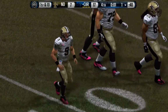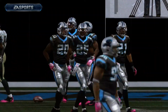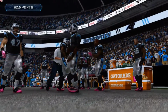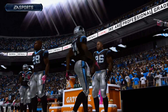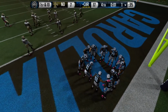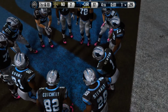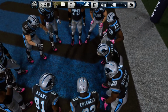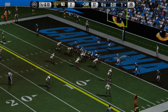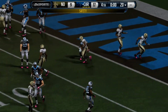Nice job of the defense that time. In position, they read the quarterback's eyes, and it led to an interception. They come to the line, and it's first down. Olsen's in the slot here for this play. Handoff to Jonathan Stewart. So that's a two-point safety for the defense.